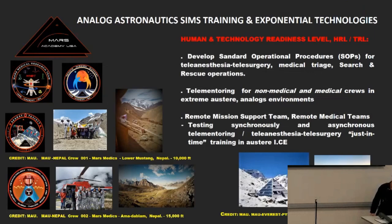And the reason we're so focused on human readiness levels and technology readiness levels is because we really need to know those things for real, because we go out to varying levels of what we call fidelity to our simulation. So you've got Lower Mustang in Nepal, that's 10,000 feet. These missions have concluded. This one just concluded. 10,000 feet, okay, you're starting to get a little uncomfortable. It's starting to be a better analog for space, but it's not that much.